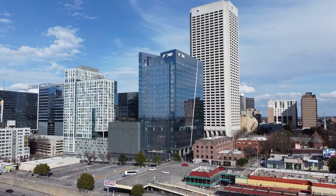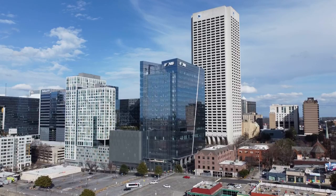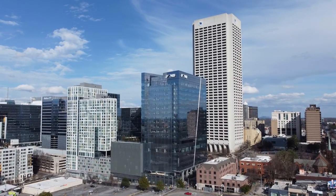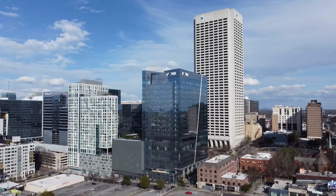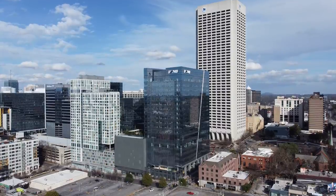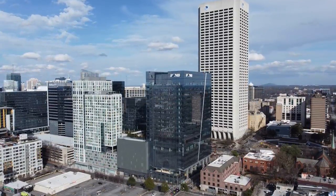And one final note, in 2018, Norfolk Southern announced it was moving its headquarters from Norfolk, Virginia to Atlanta and bringing with it 850 jobs and more than $500 million in economic investment. The glass line building you're looking at is more than 750,000 square feet of office space in the city's Midtown area.